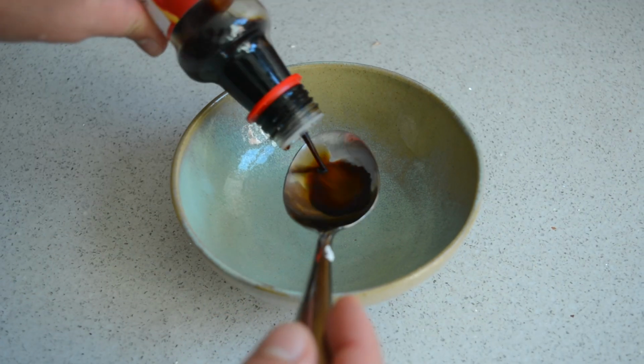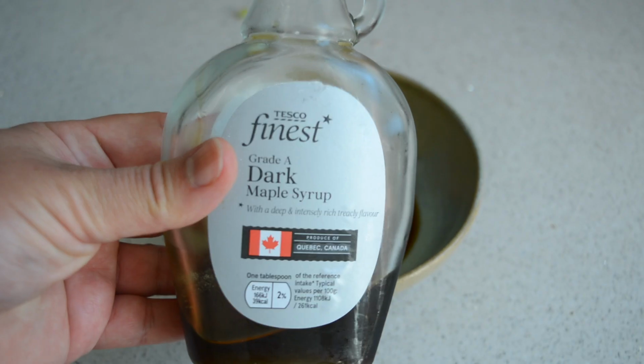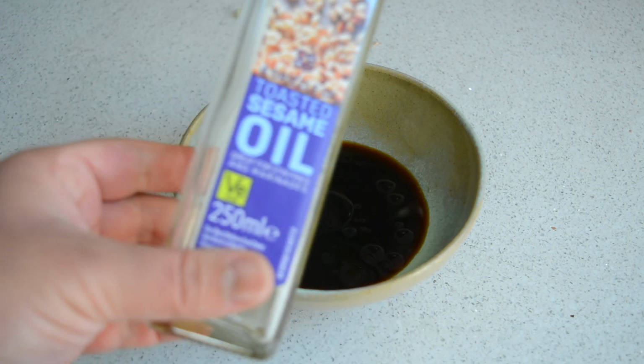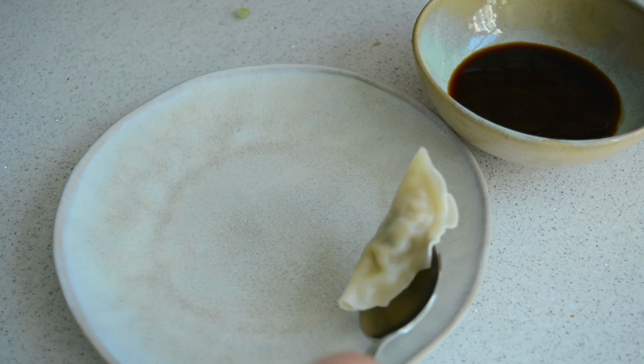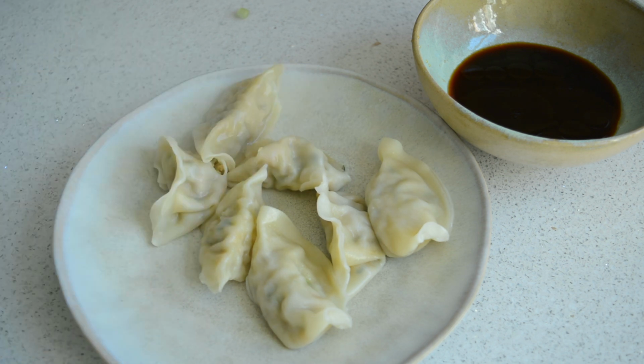And the sauce is super simple. It's basically just soy sauce, vinegar, I'm using rice vinegar, but any vinegar would do, some maple syrup, and the last bit of that sesame oil. It was pretty much empty, so I also added some olive oil. And now my gyoza is ready, so I'm serving everything in a plate and serving with that yummy dipping sauce.